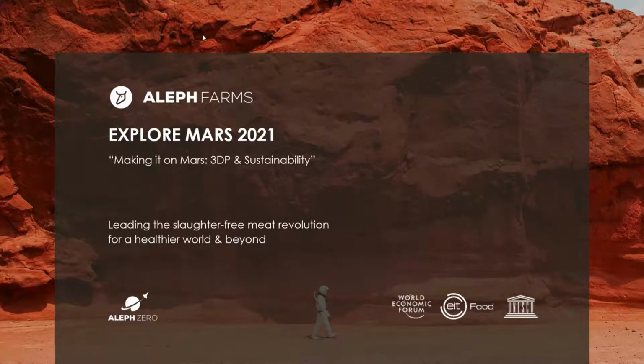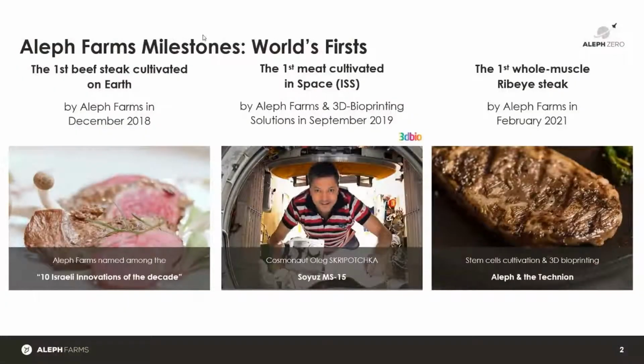So our purpose and our mission is to build resilient and sustainable food systems for tomorrow. What we like to say is that we want to deliver the tastiest and healthiest meat experience to anyone and anywhere. And this includes obviously our planet Earth and Moon and the Mars. So next slide, please. To put this into perspective, I'd like to illustrate our key milestones to date.